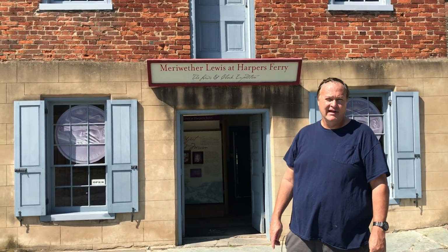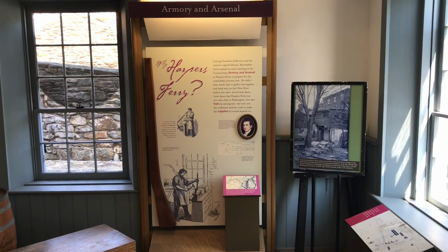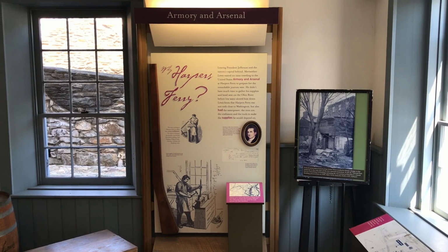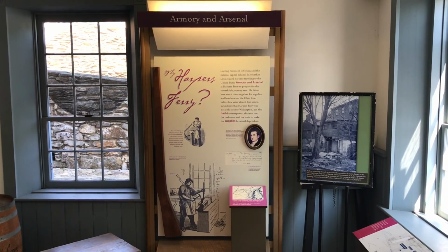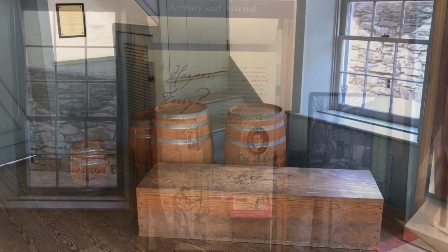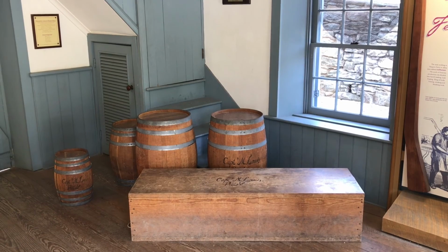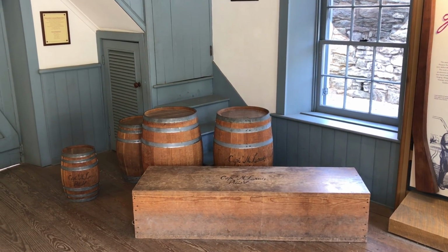This is an exhibit on Meriwether Lewis at Harper's Ferry. He stopped here to organize his exploration of the Louisiana Purchase in 1802. Tasked with exploring the Louisiana Purchase, Meriwether Lewis made one of his first stops here at the Armory and Arsenal at Harper's Ferry. And here he loaded up on plenty of supplies for his multi-month expedition.